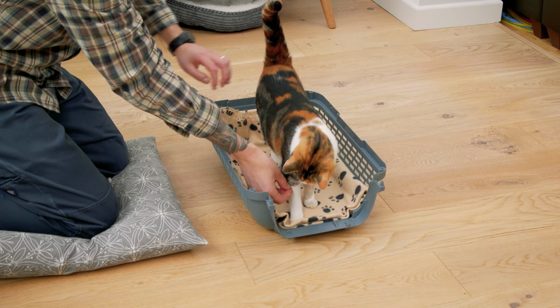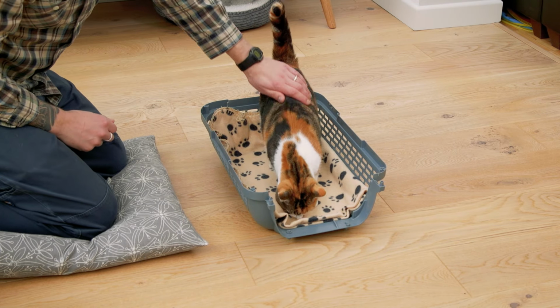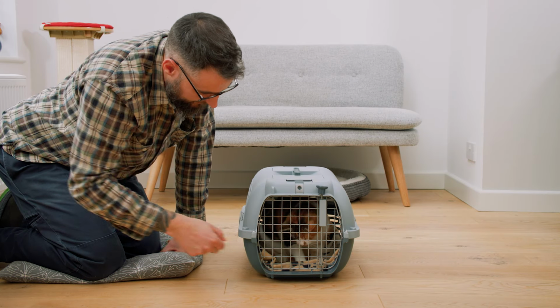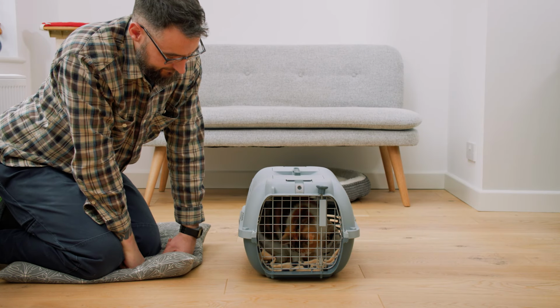When using treats to train your cat, keep an eye on their weight. If they are having lots of training treats each day, adjust their meal times and quantities accordingly to compensate.